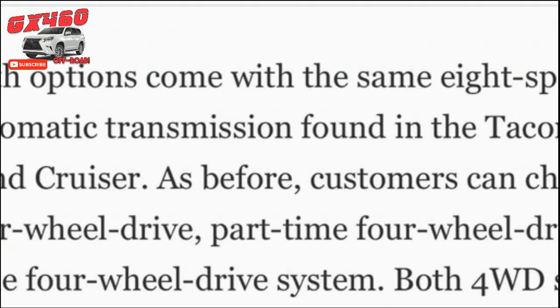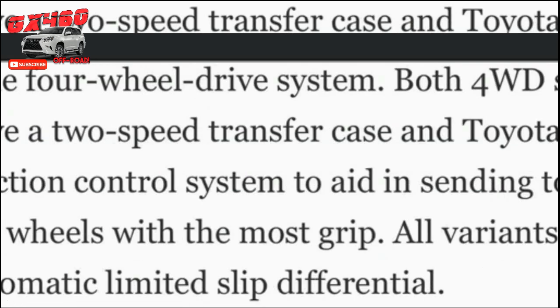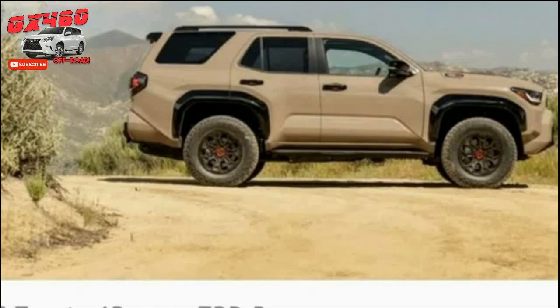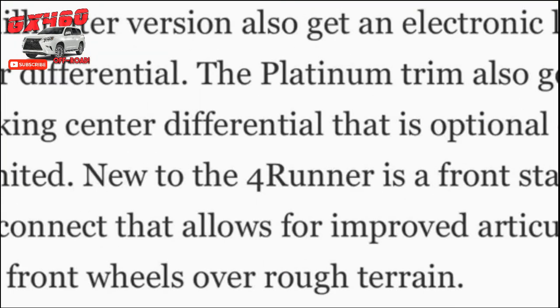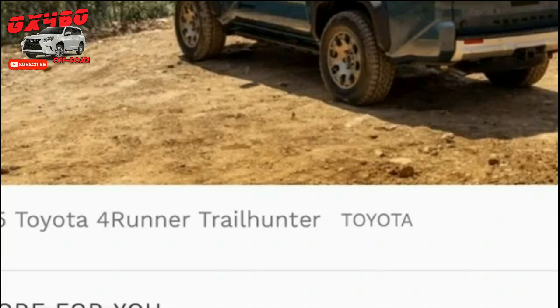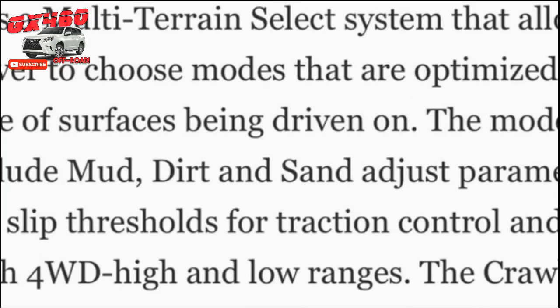Now, as noted, you get regular 4-wheel drive. You're not going to get full-time 4-wheel drive, except it says here for the Platinum grade, which is weird because normally they would put the full-time 4-wheel drive on the Limited trim. That's how they used to do it. But this Forbes article says they are only going to put full-time 4-wheel drive on the Platinum trim, which is, I believe, their top-of-the-line trim. So again, the trims are a little weird.